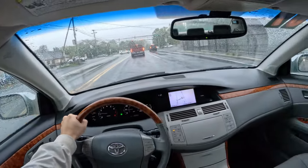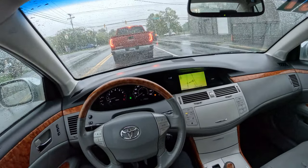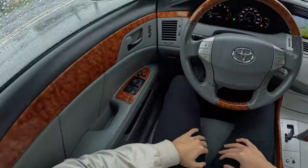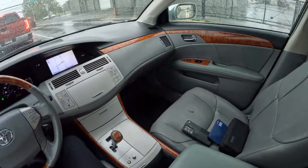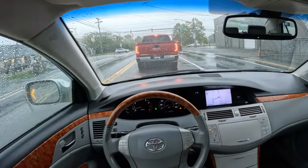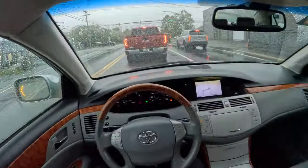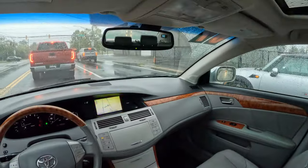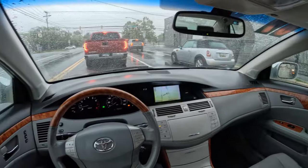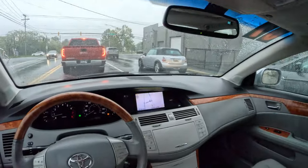So setting off in this 2007 Avalon. The first thing that I want to point out is the seats. They feel good, but they are very flat. Something you'd find in a Camry, but they're even flatter. So it feels more like a bench rather than a hugging seat. The visibility is good. I can see everything clearly around me. The pillars are kind of thick, definitely thicker than your standard car. You can see how they start from there all the way to there. So if a pedestrian is walking, you may not see them right away. So you have to be more careful when looking.